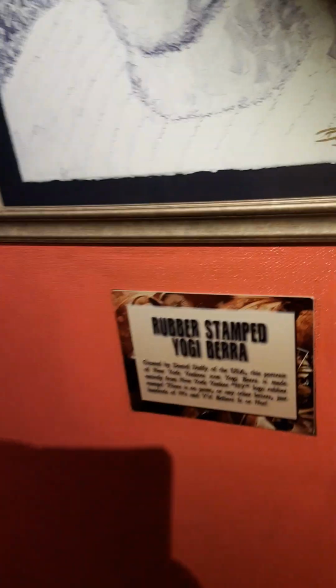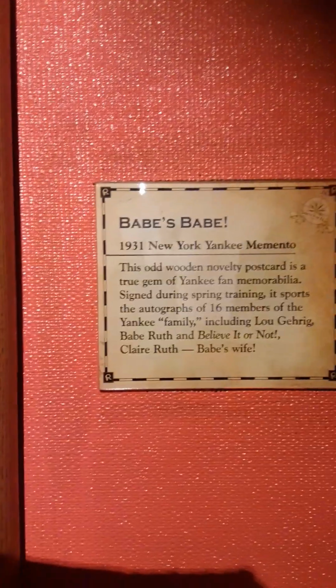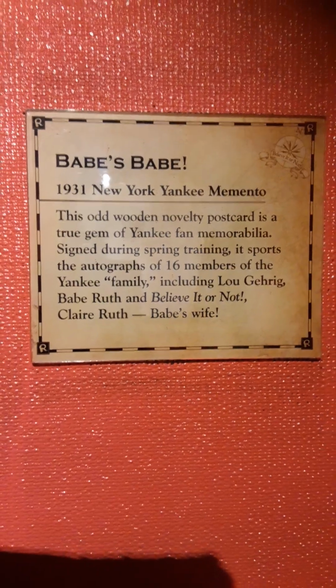Wow, look at that. Stamped Yogi Berra. Wow. Babe, babe. But it's all in fun when the game gets underway with plenty of action. Wow. Covers up his pitching arm as he faces the Babe. Here's some other stuff. Here's the pitch, and it's strike one.